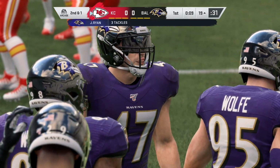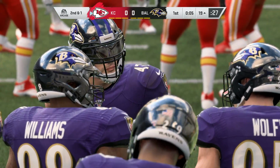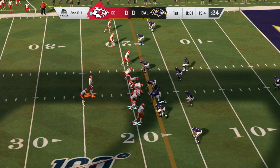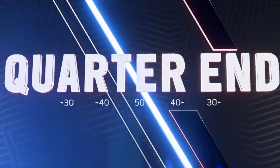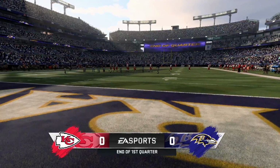Brings up 2nd and a yard at the Ravens' 19-yard line. That last catch short of the marker by just a yard leaves him with a very manageable 2nd and 1. No score after 1 on EA Sports.